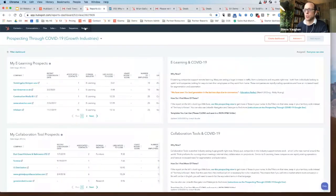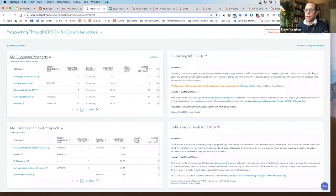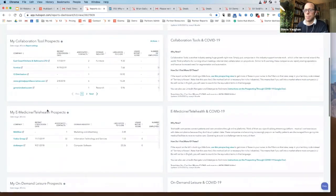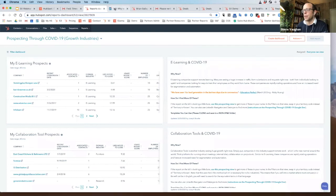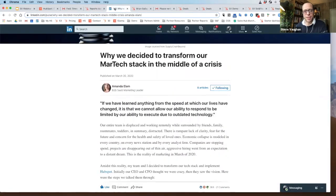Here's that dashboard I talked about earlier, where we're looking at the different industries that might be doing okay at this time, the leads that are in my name, and then the playbooks that we can run alongside that, and they're a help to me as a salesperson. Here is that brilliant article that I suggest you go and have a read of, hopefully helping them. Our entire sales team is displaced and working remotely, and what they did there. So have a think about that.